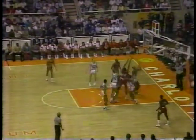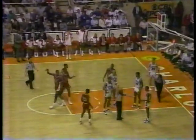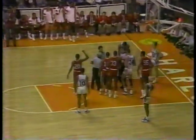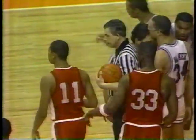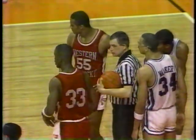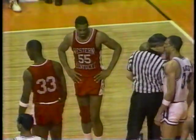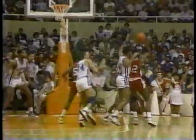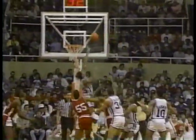Interesting to see if they can get the ball to Kennard Johnson, who was very effective early and then didn't get the ball later. Let's see if the basket counts. The officials are checking with each other to see if it does. Be a chance for a three-point play for Western if the basket counts, and it does. Western Kentucky seems more intent right now in taking the ball to the hoop. Good-looking move by Tellis Frank as he goes in and draws the foul.